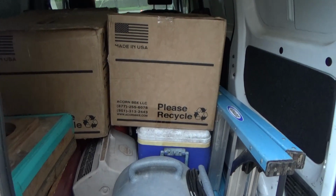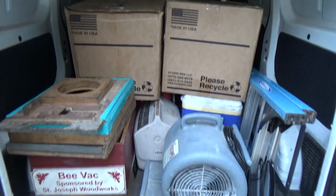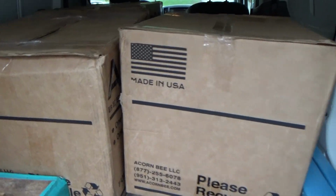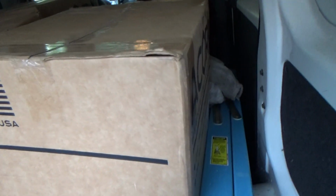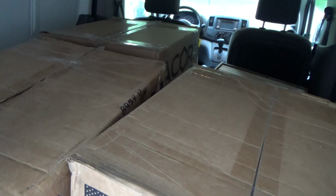The van, the monkmobile, loaded up. We got some boxes for a surprise, and we are headed to Mississippi to wrangle us some bees.